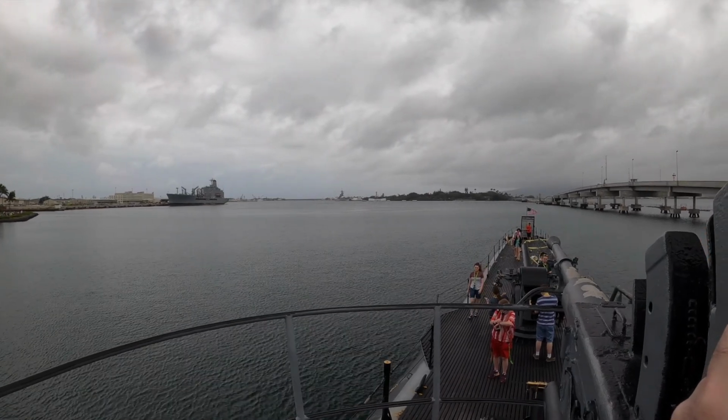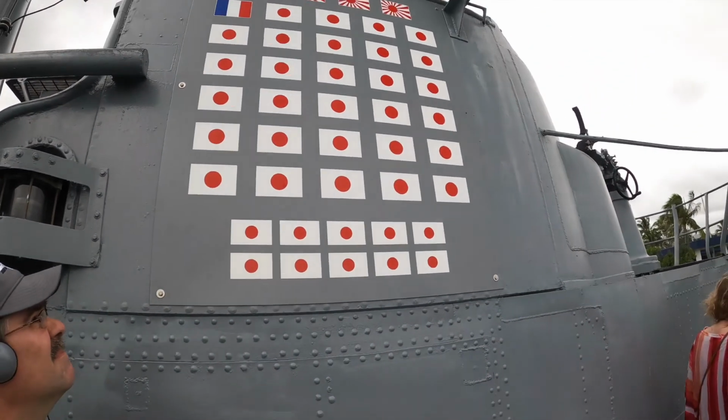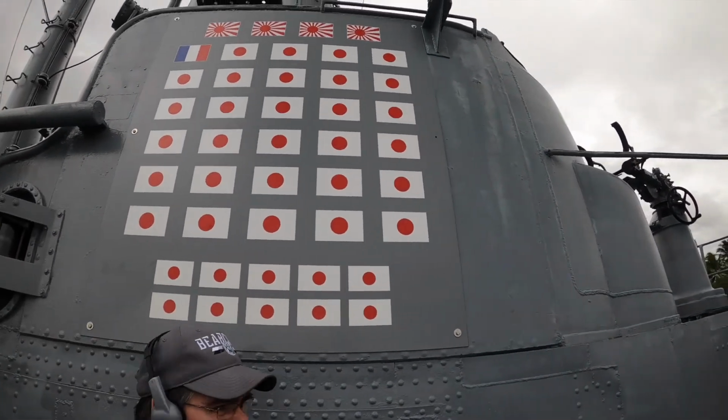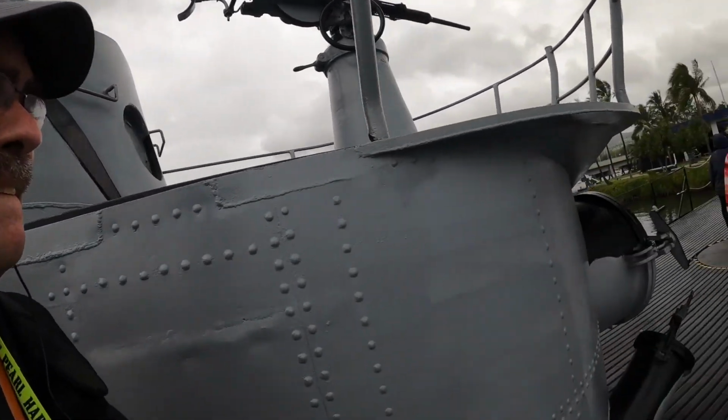The Bowfin claimed 39 Japanese merchant ships, depicted by the white flag with the red circle in the middle. It also claimed 4 Japanese military ships, depicted by the Japanese flag. The single French flag represents a French merchant ship.